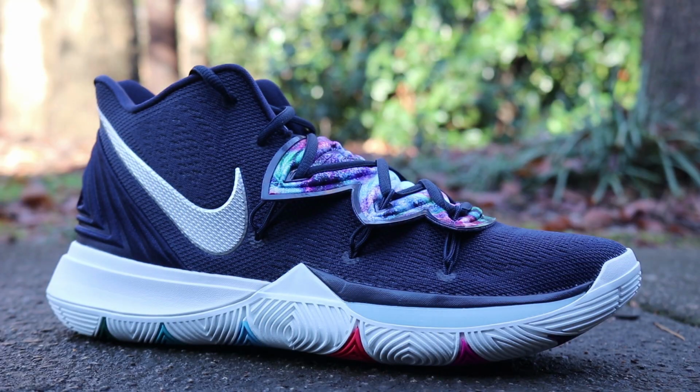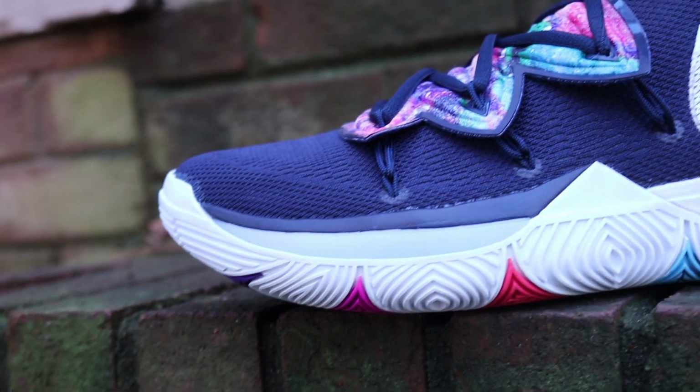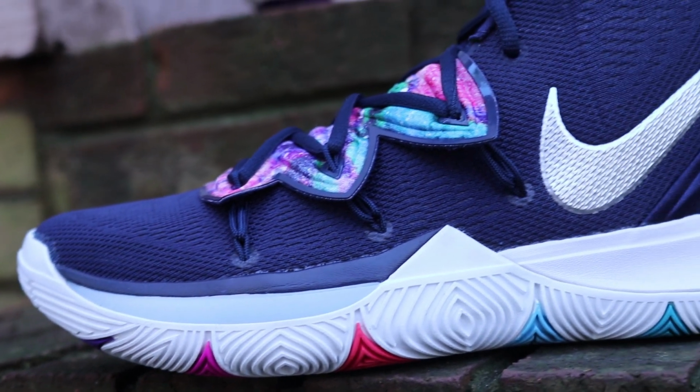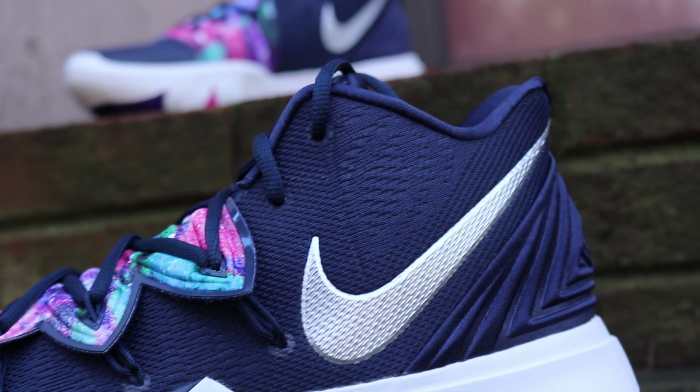As we touched on a little bit, the sneaker is predominantly navy across the entire upper. Of course, that shroud really, really catches your eye. We'll kinda cycle back to that, but we've got navy from the toe cap to the medial and lateral portions of the sneaker to the actual tongue itself.